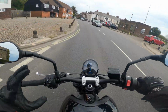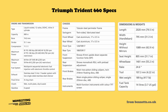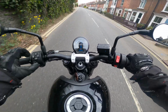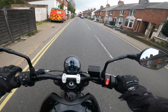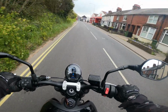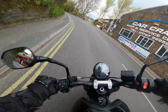Now you can watch a ton of other videos on YouTube where they'll give you all of the specs of this bike, but I'm not going to do that. I'm just going to put it up on the screen now. Here's the specs of the bike. But what's interesting about my one is it's A2 compliant, meaning it's got a restrictor grip on it and a restricted tune, so I can legally ride it on my A2 license. So I'm going to be comparing this to my CB500, which was my previous bike, and seeing what I think of the ride and if the Triumph Trident is worth it as a restricted bike.